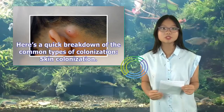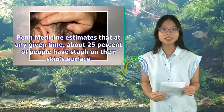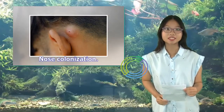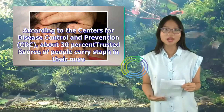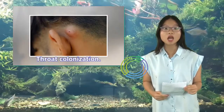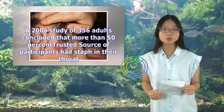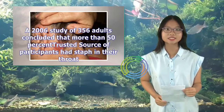Skin colonization. Penn Medicine estimates that at any given time, about 25% of people have staph on their skin's surface. Nose colonization. According to the Centers for Disease Control and Prevention, CDC, about 30% of people carry staph in their nose. Throat colonization. A 2006 study of 356 adults concluded that more than 50% of participants had staph in their throat.